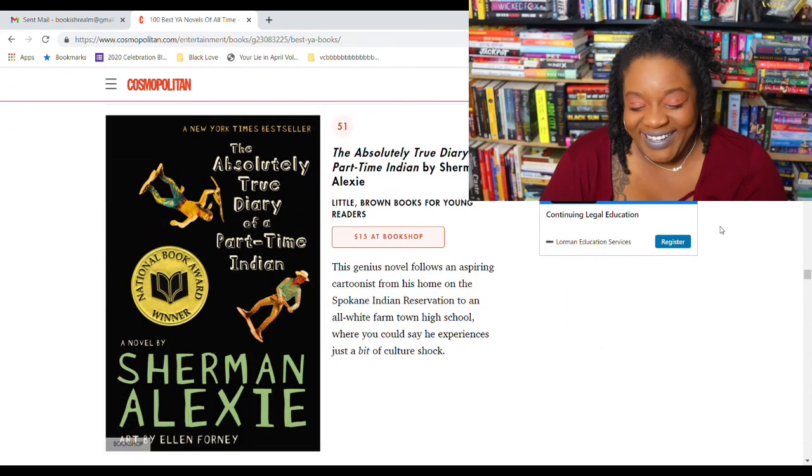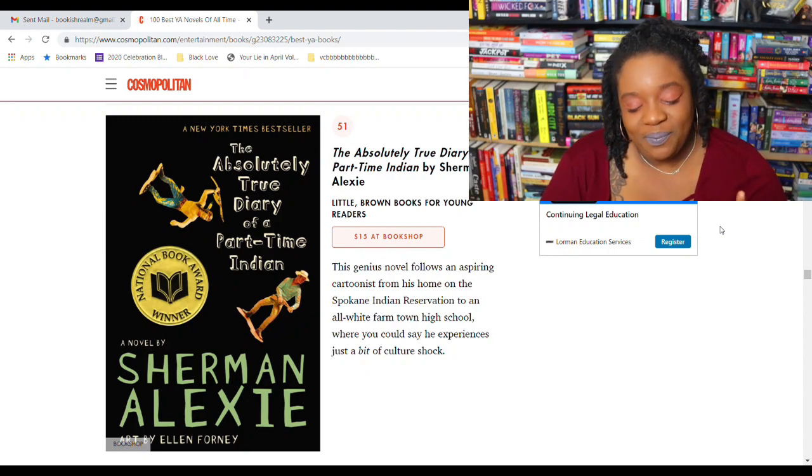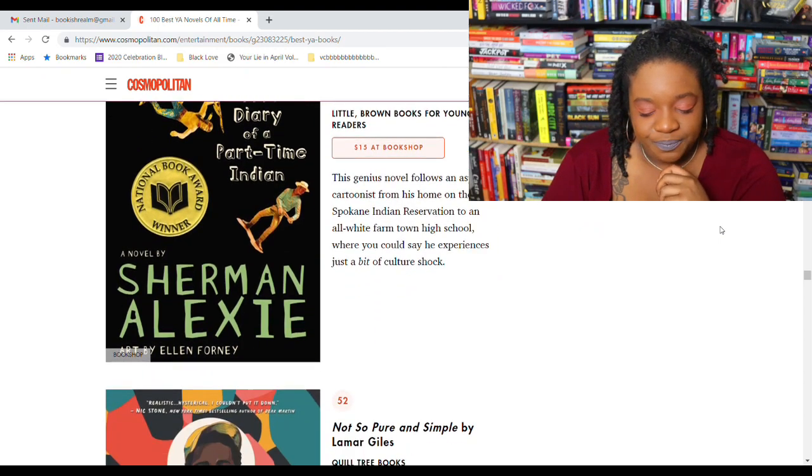Another one. Sherman Alexie has done some not great things, but this book has done some interesting things in terms of YA, and this is where separating the art from the artist becomes a very interesting conversation to have amongst ourselves.